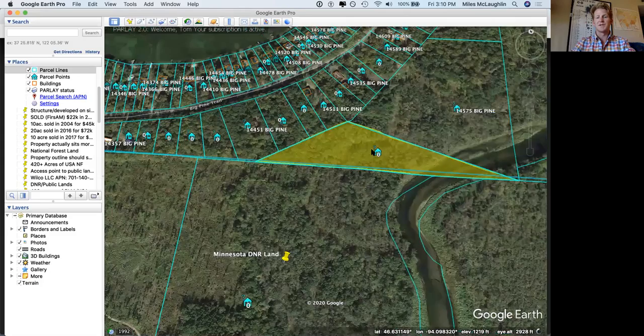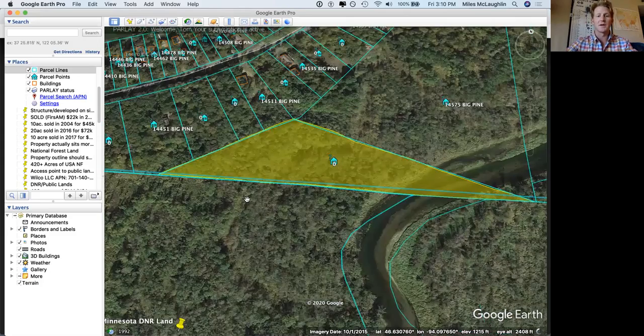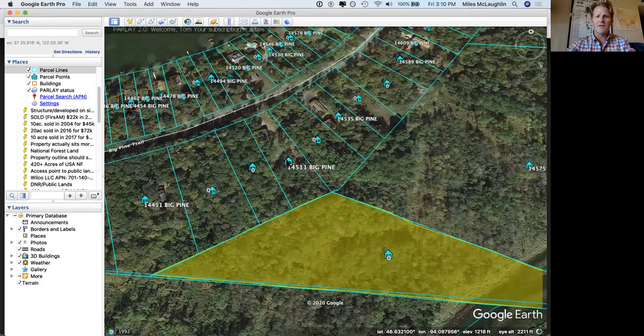What you're trying to get to is this property. And how do you know you're there? One, we're going to have GPS coordinates you can plug in. Two, you can look for natural features in the landscape. So like 14511 is on this north end of the property. So maybe you even drive up here on the road to see where you're at.